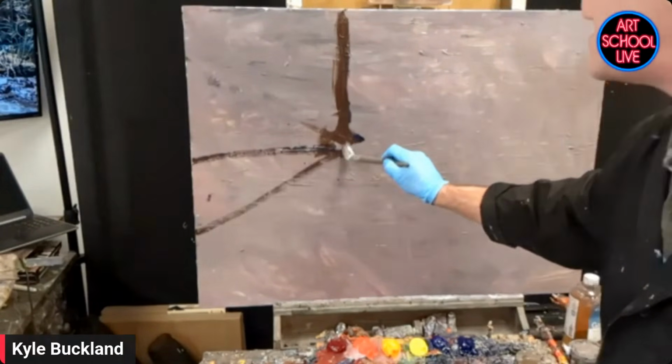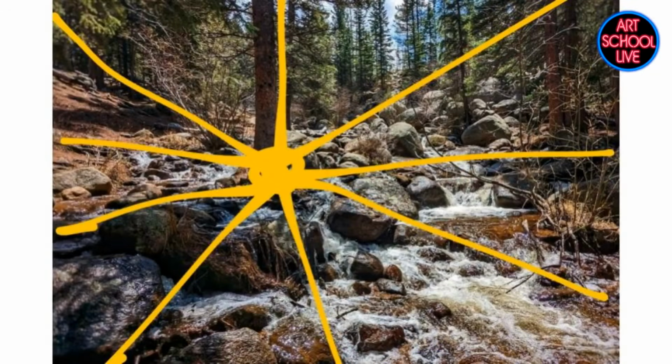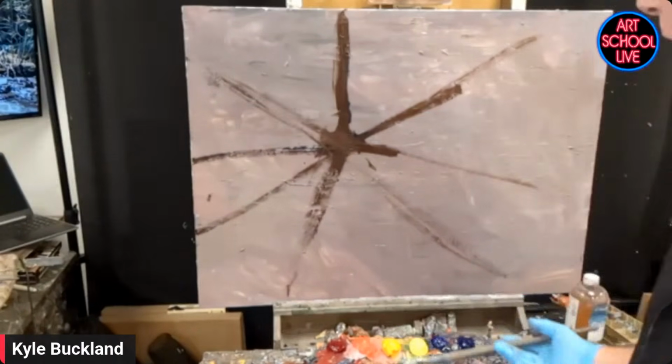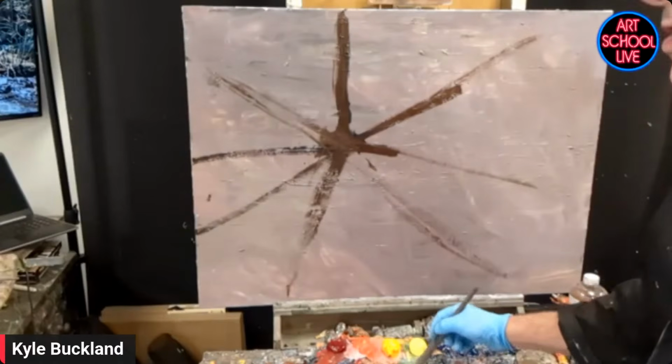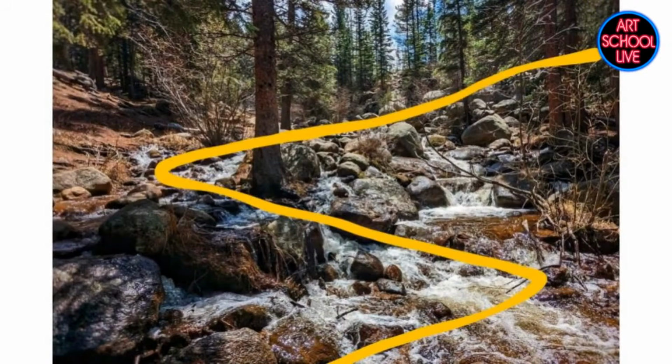There's a radiating line stem in this reference picture, where we've got this kind of a wagon wheel spoke with all these different lines radiating out from it. So before I'm even thinking about trees or rocks or creeks, I'm thinking about these big shapes that move your eye throughout the painting. Another big shape is this big S shape that weaves all the way through this design, and you can kind of see that in that overlay.